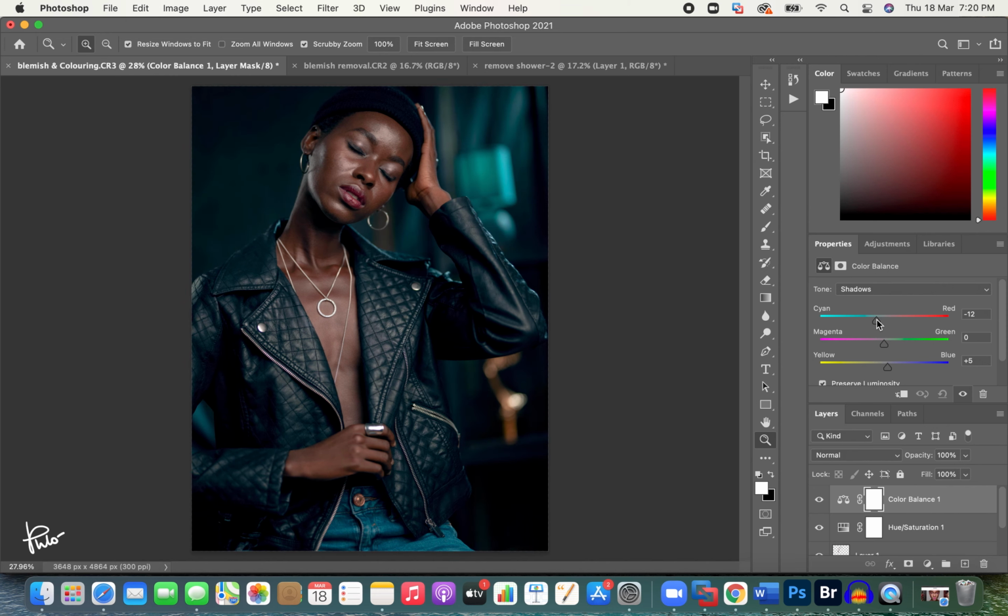I'm going to go into the reds and see what I can do extra here. Maybe still go more towards the cyan and add a little bit more green, just so it matches with the jeans tone that we gave earlier, right? I'm going to go into the midtones and aim more towards her skin. So I want to add some yellows. You can see it's adding some yellows in there, and then maybe add a little bit of magenta, just a tiny bit, and also add some reds right here.